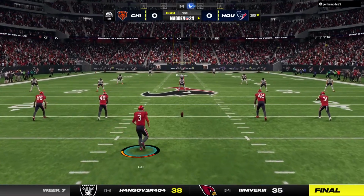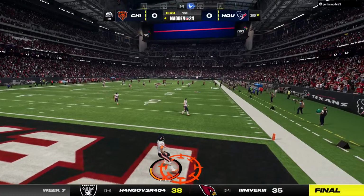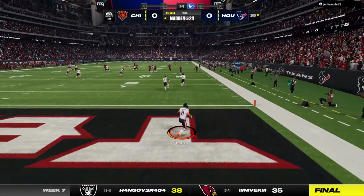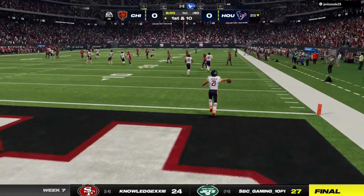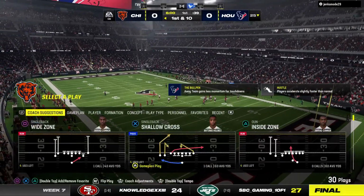Getting toward the halfway point of the NFL season. Week 7 is underway on EA Sports. And we will not get a run back here to start. It's a touchback, and it will come out to the 25.